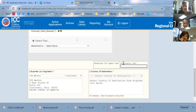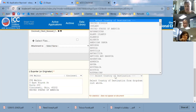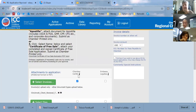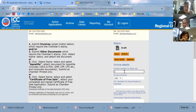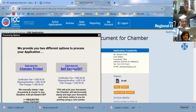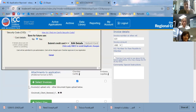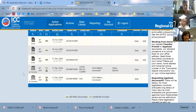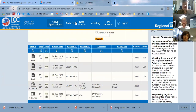Down at the bottom, you've got your reference number for this application, the country where it's going, and then your information. So you don't need to fill out all that other information again. Your reference number, your amount if you want, notes to the chamber, and then you just submit your document. And again, you have the choice of self-service or chamber printed, where we express mail it to you. We'll submit that, it goes right to the chamber, and they'll approve or reject from there. When you get a rejection, it shows up in the screen as well, active applications. So this is your screen for that as well.